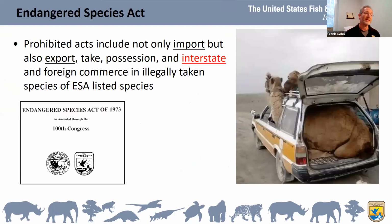In the ESA, the prohibited acts include not only the import and export, but take, possession, and interstate and foreign commerce in illegally taken species of ESA listed species. So if you're going to do this legally and you have all your permits, take is taking an animal without having that permit. Harassment is also part of that. If something happens to an ESA listed species, that can be considered harassment, even if it is something unpredictable.